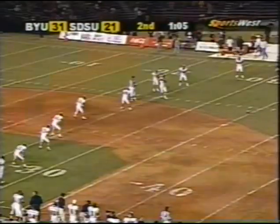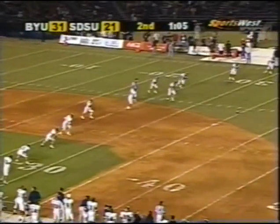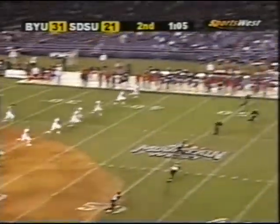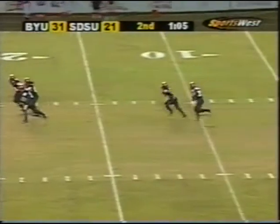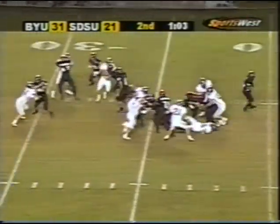Adam Hall, welcome back to college football. It's been the agony and the ecstasy. He's had some great throws, but he's had some problems too. Payne hammers a little low liner. And it's scooped up.